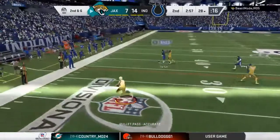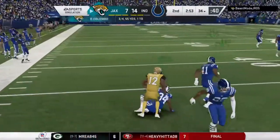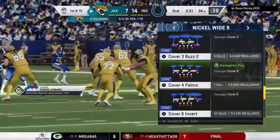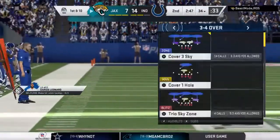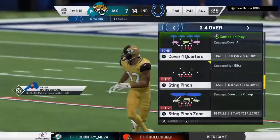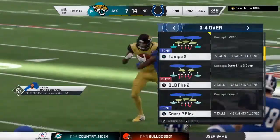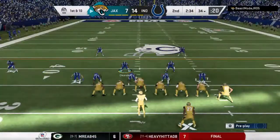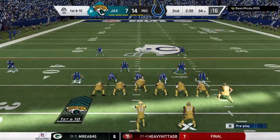Now a fake on the give here as they try the run-pass option. This one out quickly to Westbrook. His first reception of the divisional round matchup, and it's good for a first down as well. I like watching the wide receiver screen because it's a real teamwork play. Because guess what? The guy catching the ball, he'll get all the credit. But how about the people up to block in front of him, either fellow receivers or offensive linemen? That makes that play a really nice timing play, and sometimes it can break big.